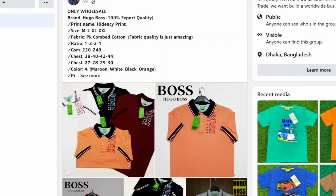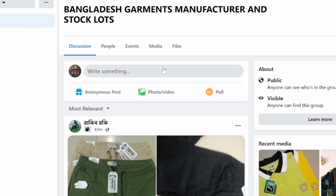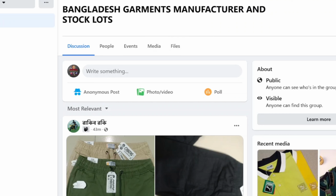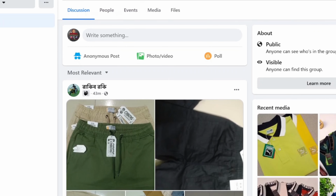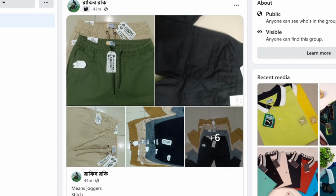So let's check out another group. Now this is another group I have here. So please ensure you go ahead and join as many groups as you can. That's where you'll be getting most of these contacts. In fact, sometimes it is easier to get these contacts on Facebook than YouTube and TikTok, right? It's easier to get on Facebook because you see everything displayed there for you. So just take your time.